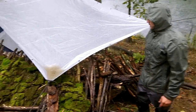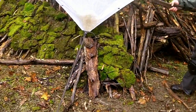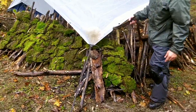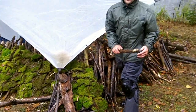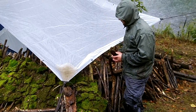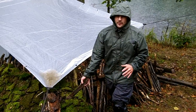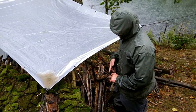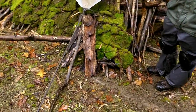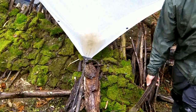Okay, so we got the moss put up on the wind side to protect us, keep a little bit of extra heat in. And this is basically the drainage point we're going to be using for the water that builds up on the tarp. When you lay the moss, or anything else, if you use bark like we did here to make a little bit of a gutter, start at the bottom and work your way up. It's the same principle as using a shingle. So when the water comes down, it's always on the top piece.